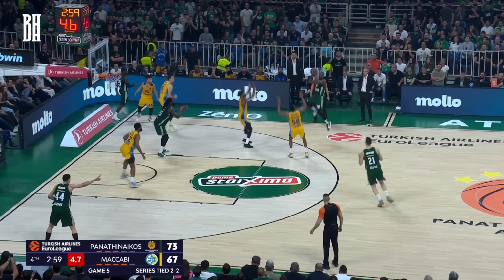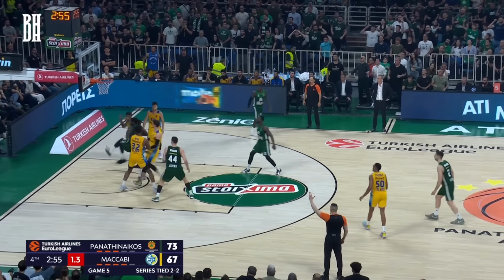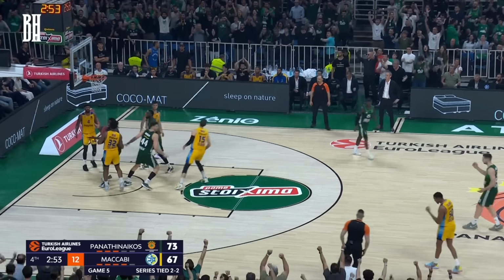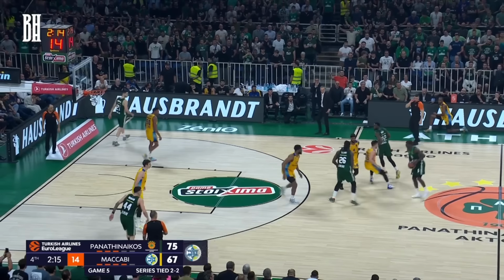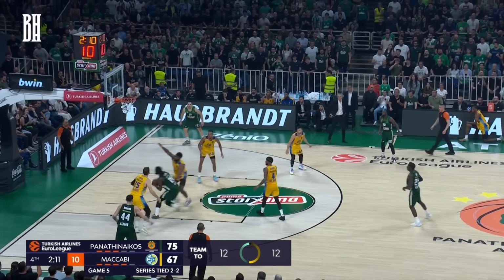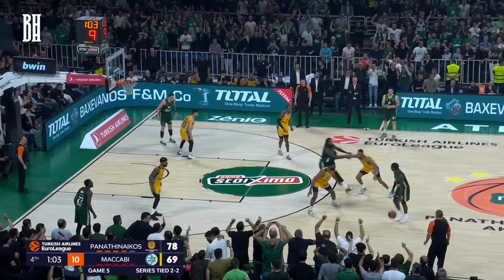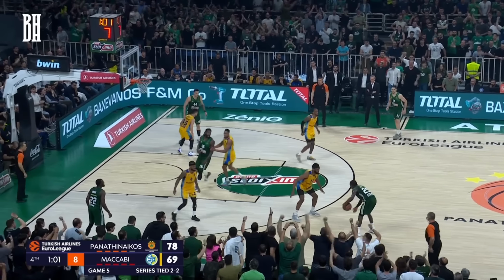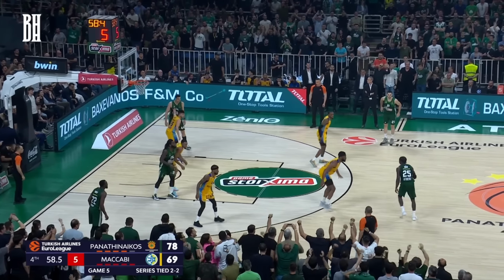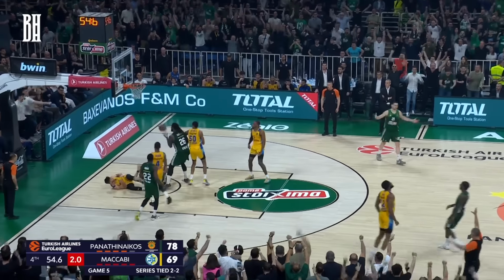Here he goes again. Grant just about got the pass away. Papapetru. Lesort. Well, 18,500 of them are trembling with adrenaline. Lesort again. Pure persistence. Everything they've had through the course of 5 games.